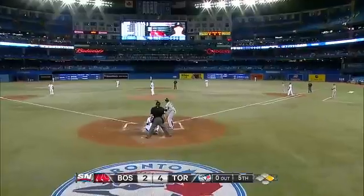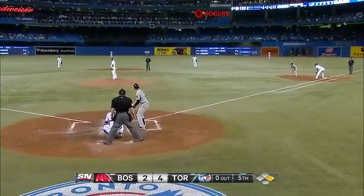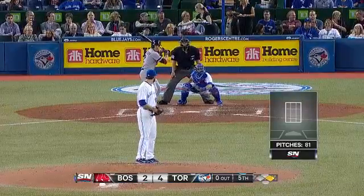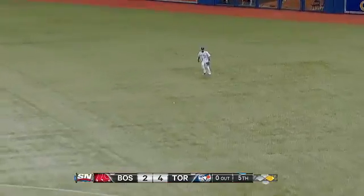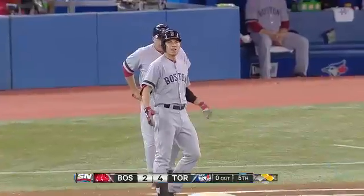Red Sox have loaded this lineup with a lot of left-handers, and they have done most of the damage against Morrow tonight. The hits are even at 4 apiece. Ellsbury, base hit to right. Drew had to let the ball pass before he took off for second, so he stops at second.